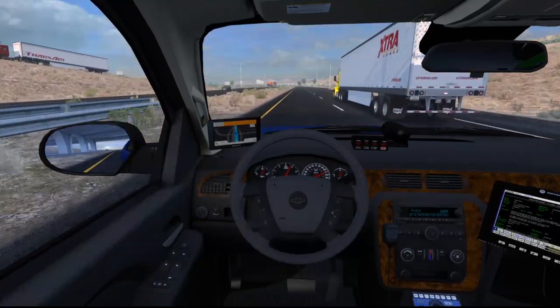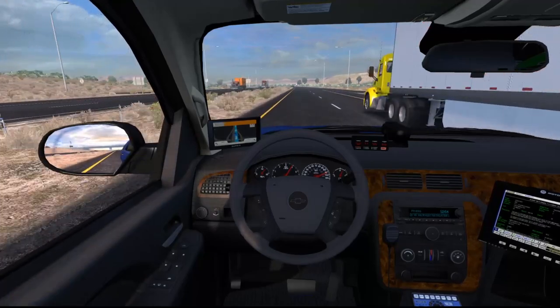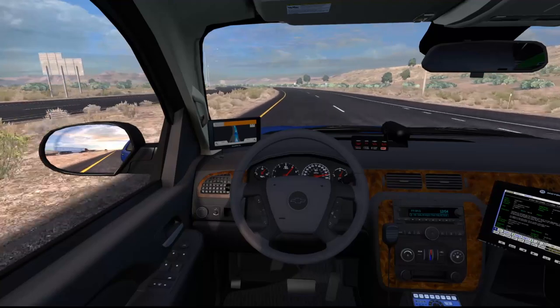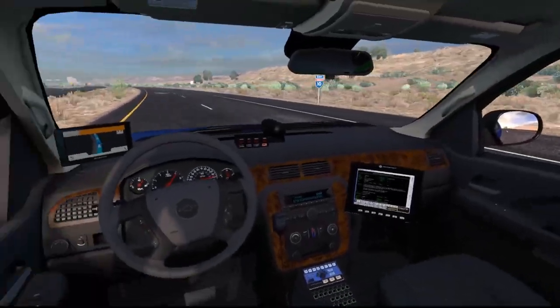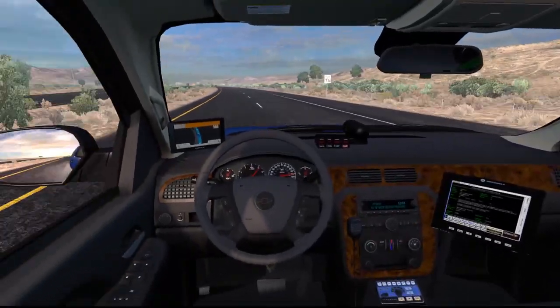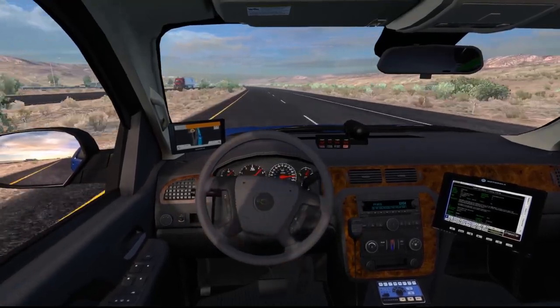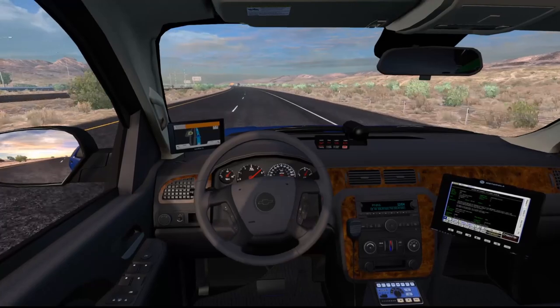Definitely gonna try to pass them. There we go. And we passed them. Alright, we're gonna get back in the right lane here after we get enough distance. It looks like we got enough distance. Right there. There we go. Oh, back in the left lane here.